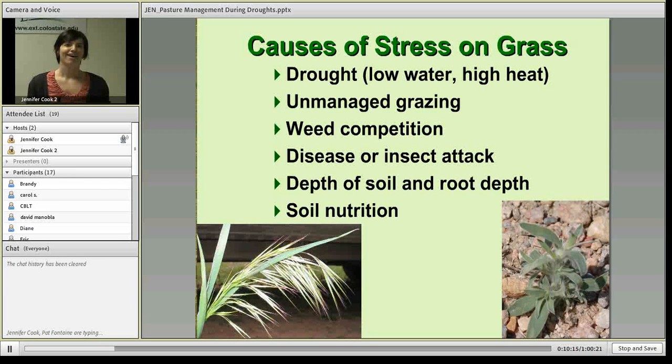So a lot of these factors aren't really things that we can control. But we can control grazing, and we can control weed pressure. And so those are the two things that I'm going to focus on today.